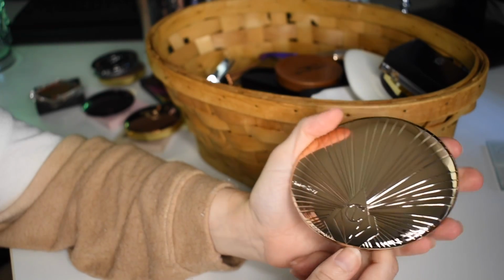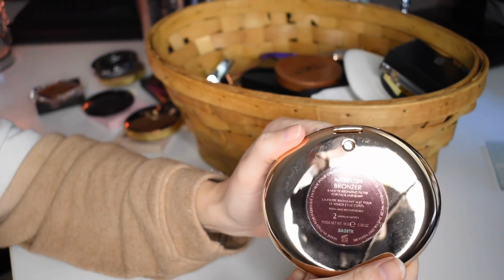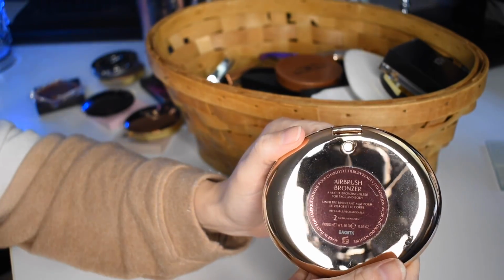Next we have this Big Daddy bronzer from Charlotte Tilbury. This is the Airbrush Bronzer in the shade 2 Medium.